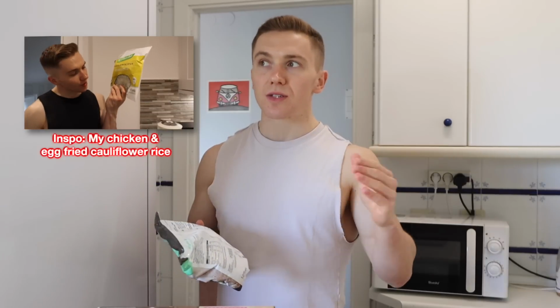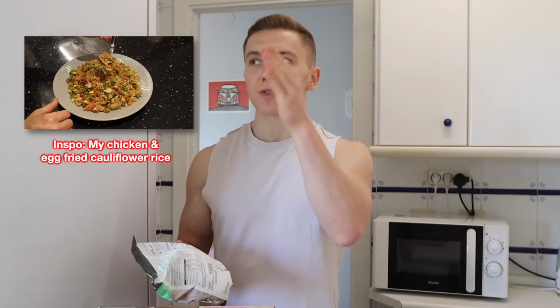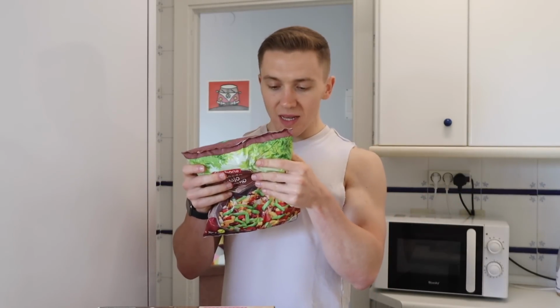And if you are looking to cut down the calories in a meal, but still make it nice and big, nice and voluminous, then this is a good way to go. And you don't need to replace all of your rice with cauliflower rice. You could do half rice, half cauliflower rice, or something like that. The options are endless. But I also picked up some of this Mexican kind of vegetable stir fry mix, which is handy.